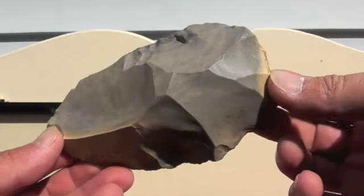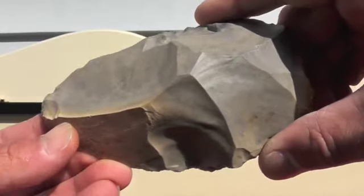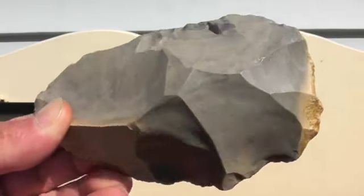And if I can see it, I know PM's seen it. I mean, he can find an artifact in a piece of round coral. I mean, I can find one in most anything too.